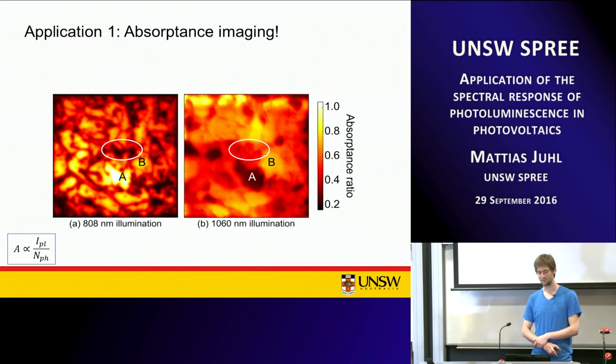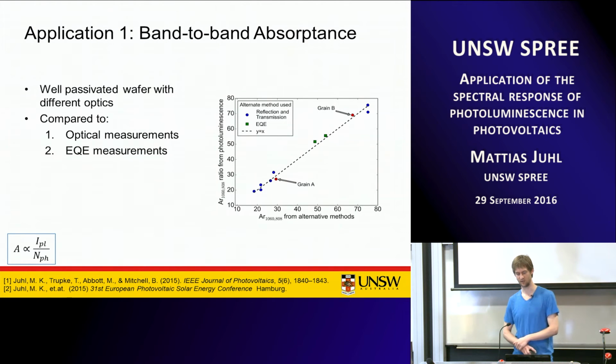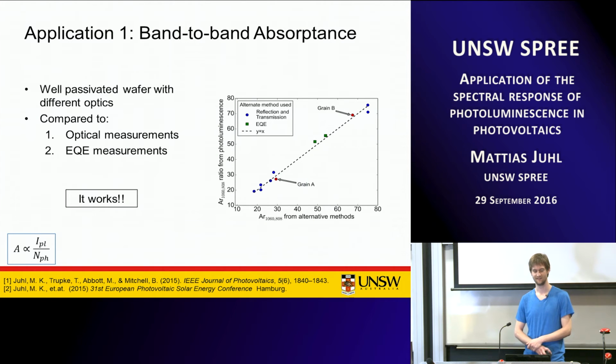So again, we're quite happy with the results, but you need to quantify it to make it believable. So we went and did that as well. We got the sample, we threw it in a Perkin-Elmer, we individually analysed the absorptance of each grain using a transflectance measurement, and we plotted them here. So again, quite good agreement. Really quite happy there. And that really brings me to the end of my application number 1.